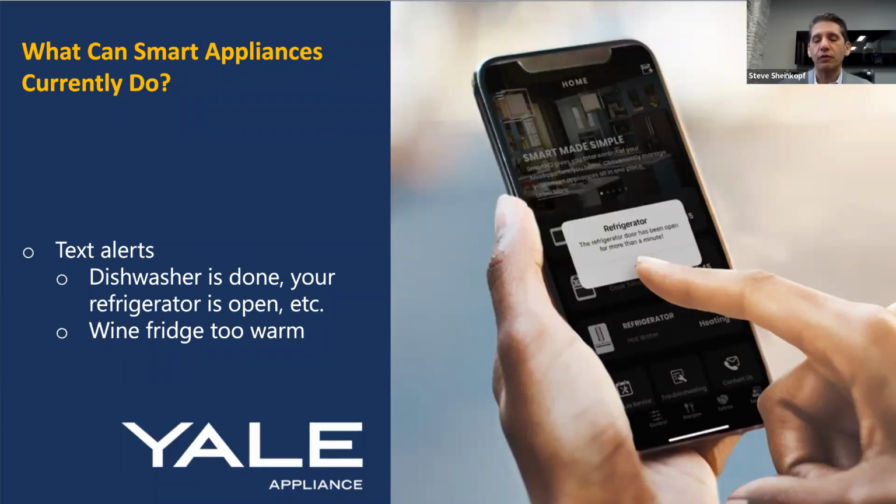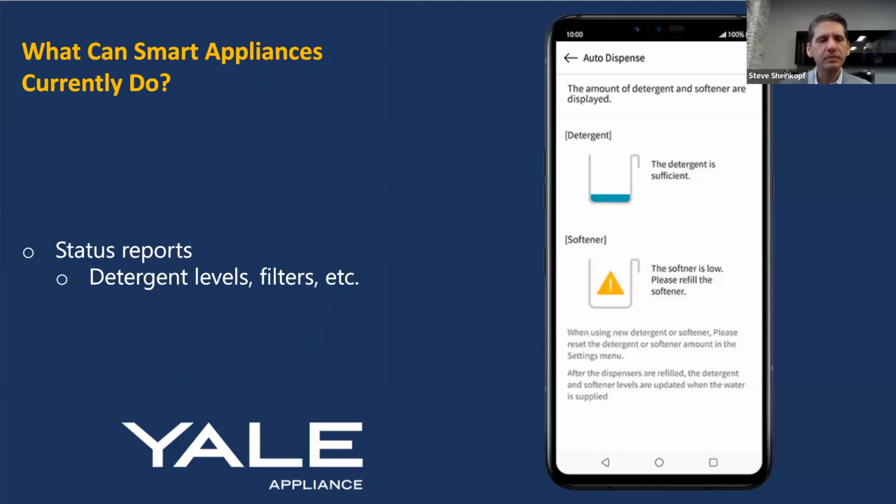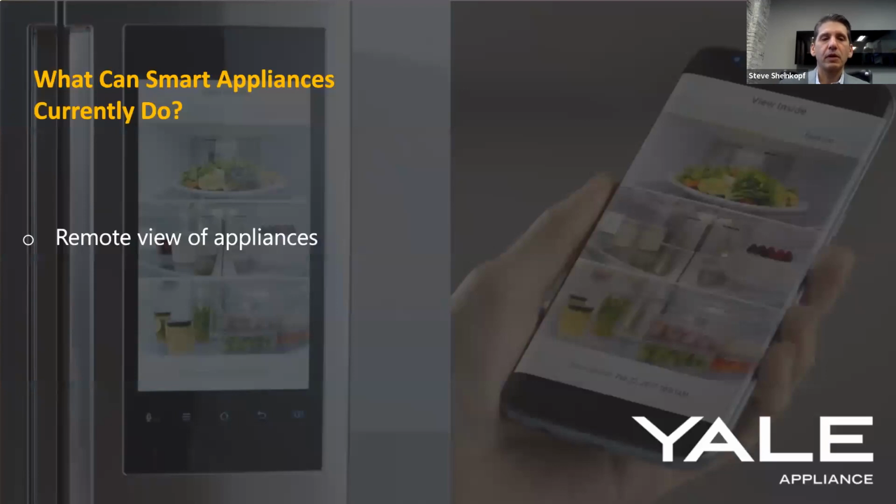It deals with, from an app standpoint, it gives you status reports. Many of the washers now have automatic dispensers. It will tell you how many loads, up to 40 loads, and will tell you when you need to refill it. They'll tell you need to change your refrigerator filter, as an example of text reminders. Some of them you could actually look through them.